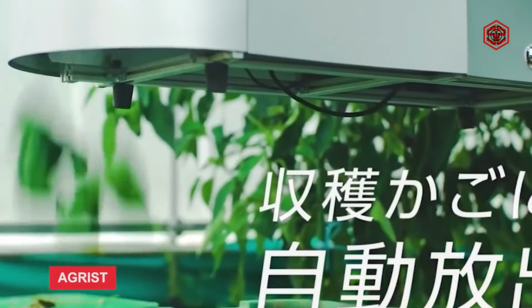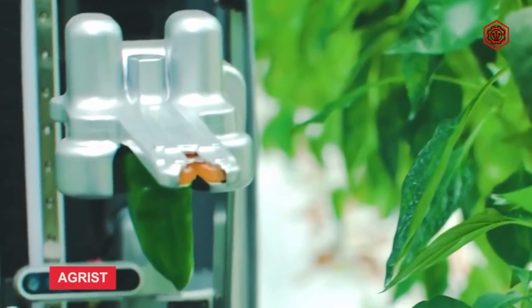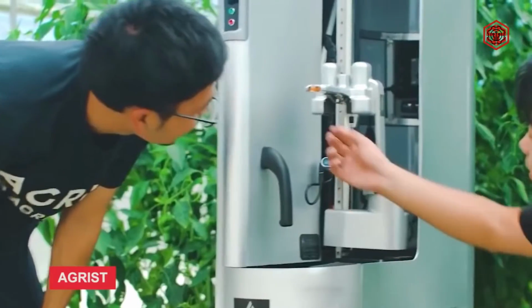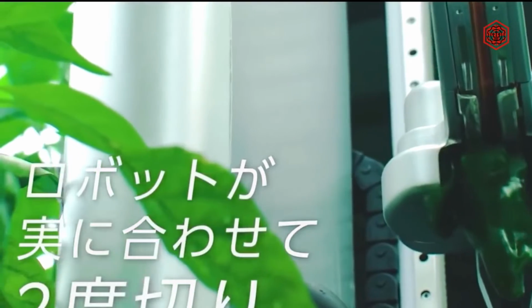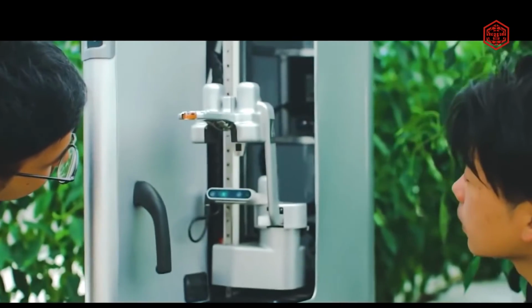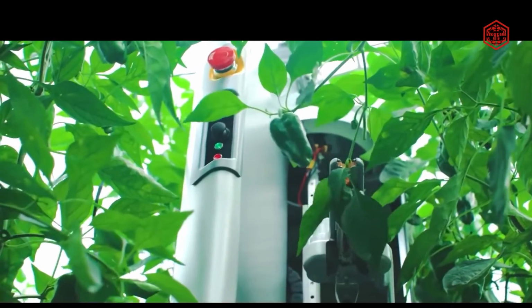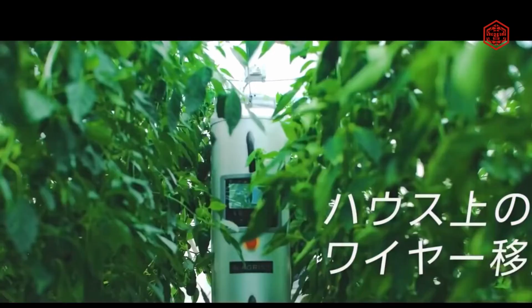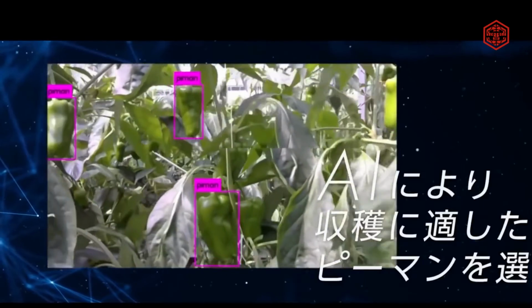At the booth of the Ministry of Agriculture, Forestry and Fisheries, Agrist's autonomous harvesting robot was presented at the exhibition. The simple and cheap robot was designed so that the farmers suffering from a shortage of workers could afford it. The most economical way to move the robot was to use stretched wires. The robot uses computer vision to find and pick ripe fruit.